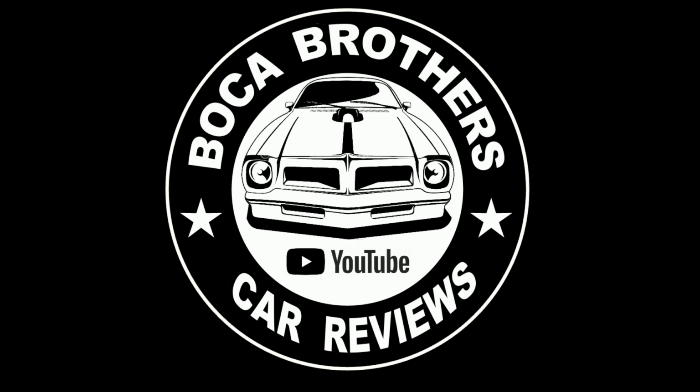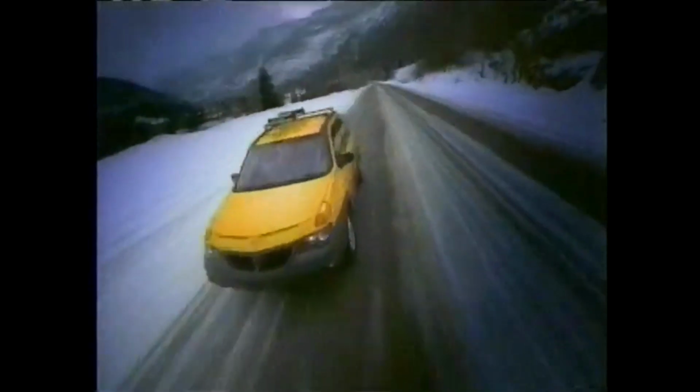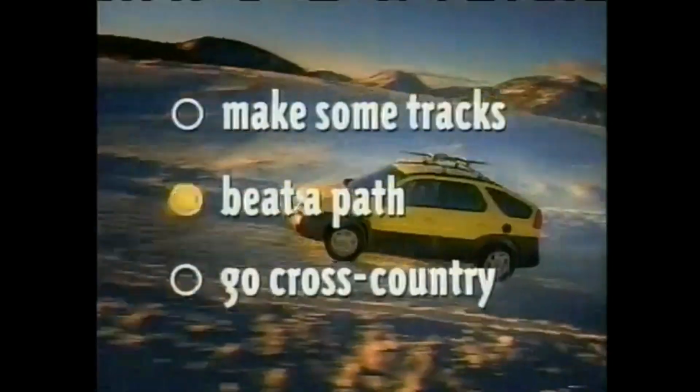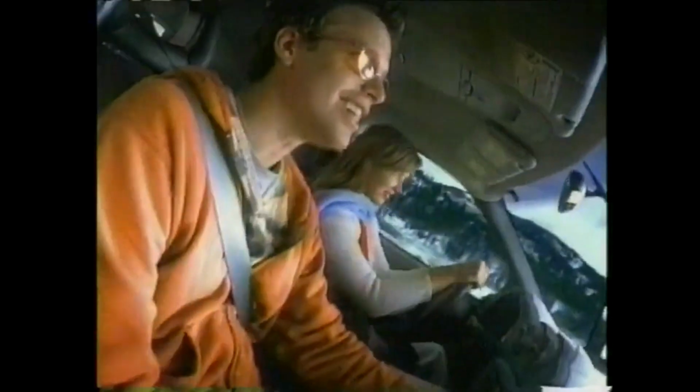It's the Pontiac Aztec. Meet Aztec with new Versatrack all-wheel drive. Meet Sarah and Jake. He's my snowman. They're about to beat a path. Call it unique or just plain ugly.